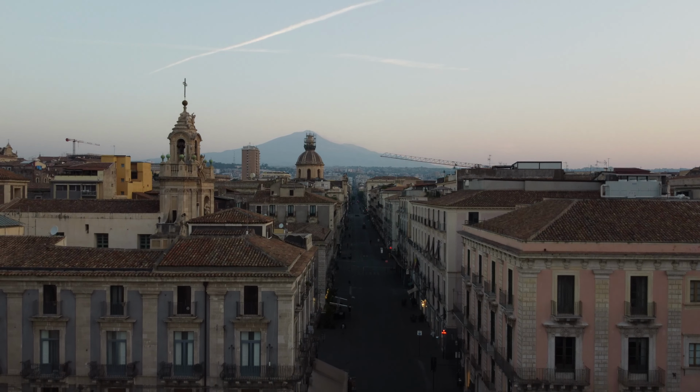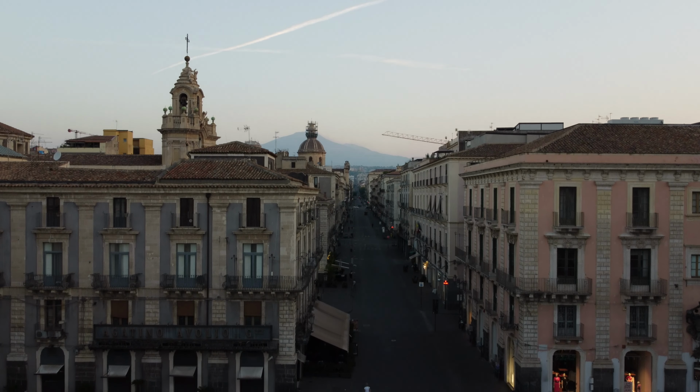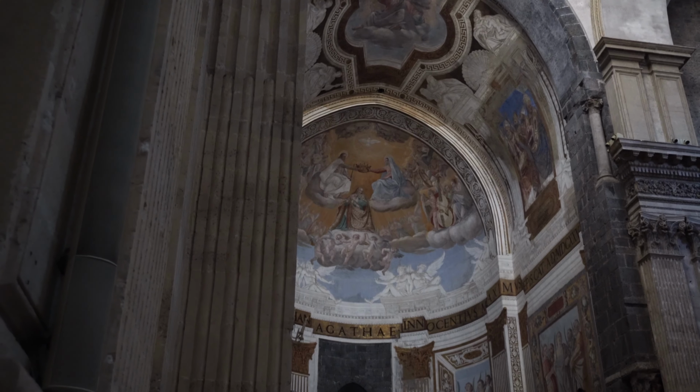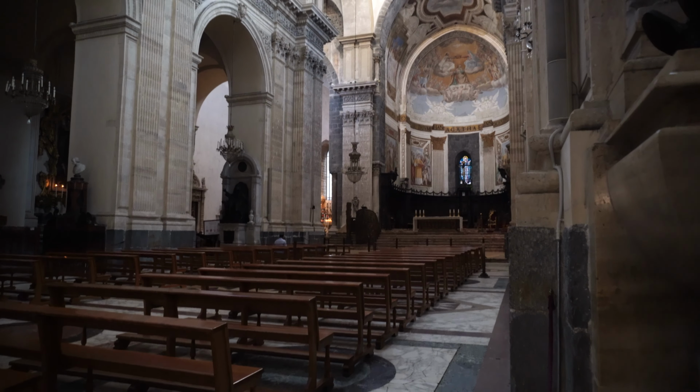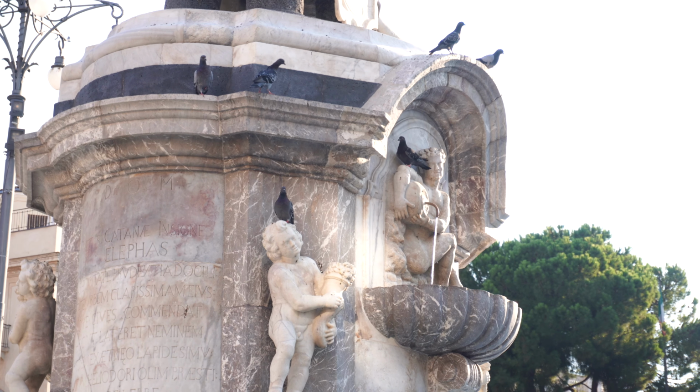Oh, and speaking of volcanoes, there's a reason we keep mentioning them. The temperamental Mount Etna is right here. This moody mountain is one of the most active volcanoes in the world, and it was puffing away just a few days before we shot this, probably trying to remind us that it's still the boss around here. But let's try not to think about that.